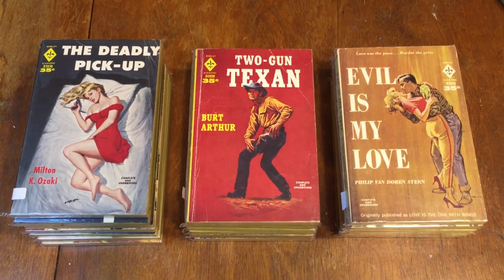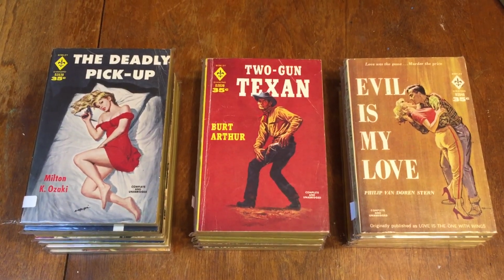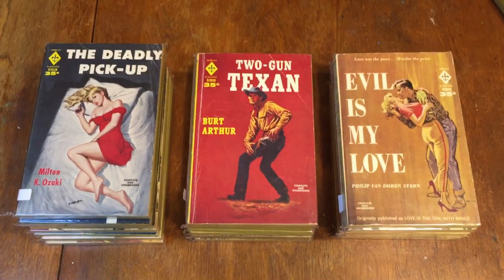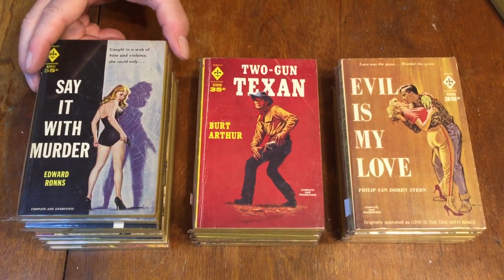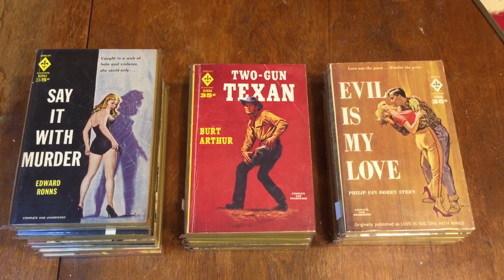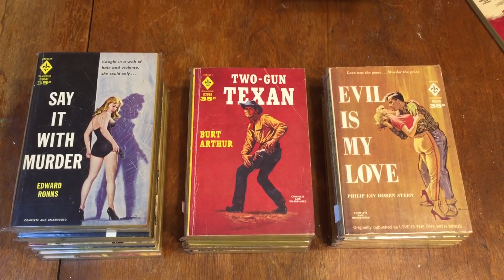Getting near the end now, unfortunately. They should have published some more books in this series, but it is a great series. I think you're going to enjoy this look at these books. Number 41 is Say It With Murder by Edward Ronns, who became Edward Aarons. Bad girl cover. She's holding a gun too. What is it with these women holding guns? I don't think that's a good idea.